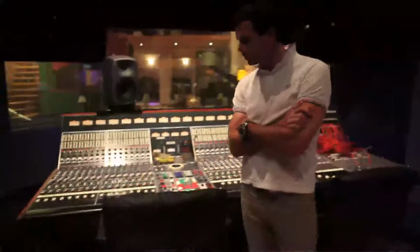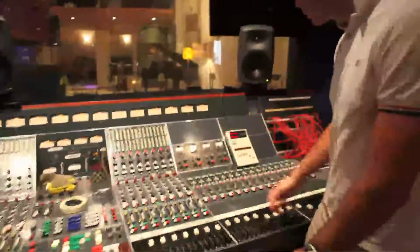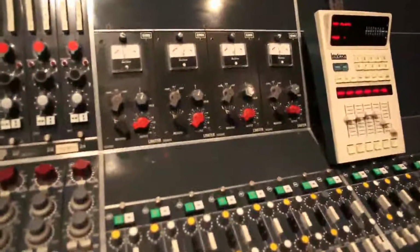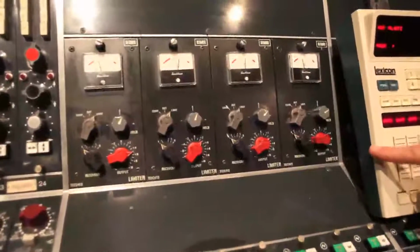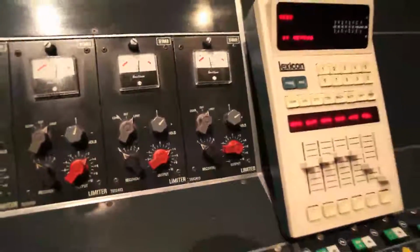There's actually quite a few bits of cool gear in here. One of my favourites is the TG limiters here. There's 4 of these in here. It would be my favourite studio compressor, which, as you can see, should always stay on limit and recovery 1, and just adjust the hold, and that's pretty much where it should stay the whole time.